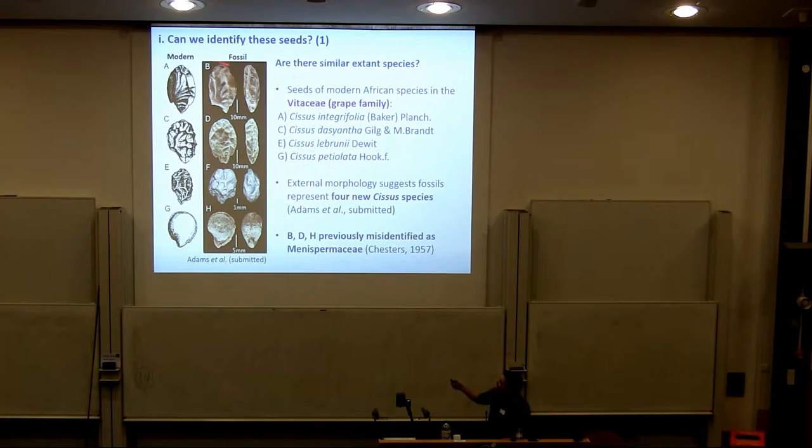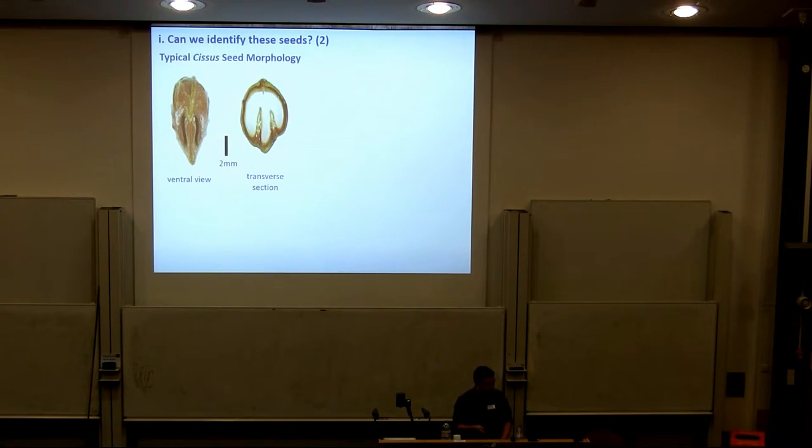And we think that these other fossils that have been described by Chesters from those surface pit collections had actually previously been misidentified to a completely different plant family, the moonseed family, or the Menispermaceae. So to go a bit further with the identification, we need to look at some of the typical seed features that we find in modern Cissus seeds.